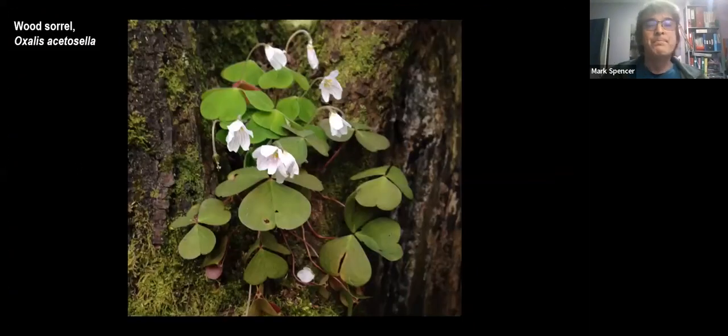Now, another species which nationally is common and is doing well in the west and the north largely, which is significantly in decline, is a wood sorrel. It's our only native member of the genus Oxalis. This is a genus which is largely found in the southern hemisphere, in South Africa and in the Americas, but we have this one species that comes into Britain.